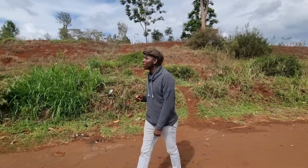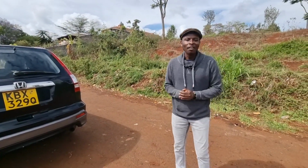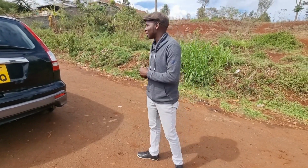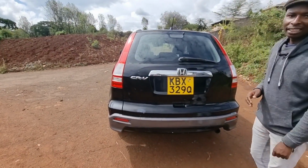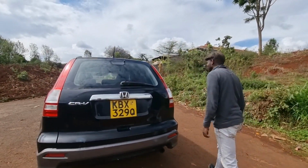And today's car in review is none other than the Comfort Runabout vehicle. Yes, I just did that. But simply put, as the Honda CR-V, a car that has been able to run under the radar with its impeccable service index. This car, simply put, is bulletproof.